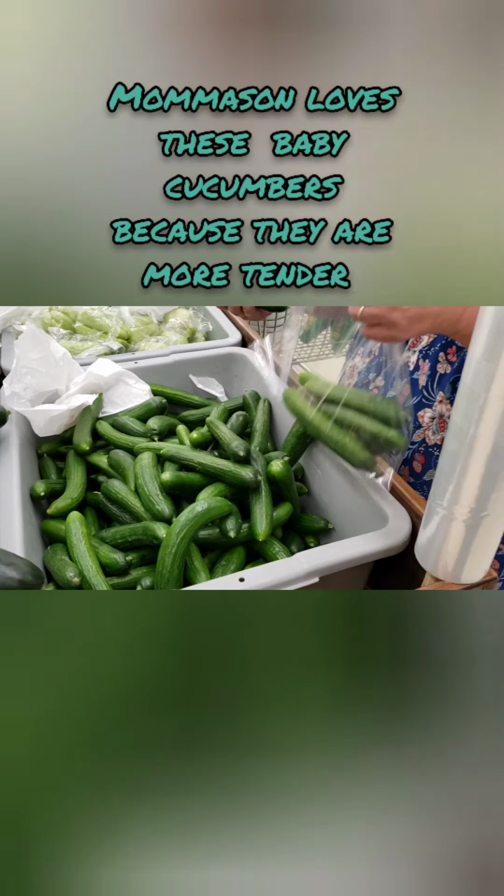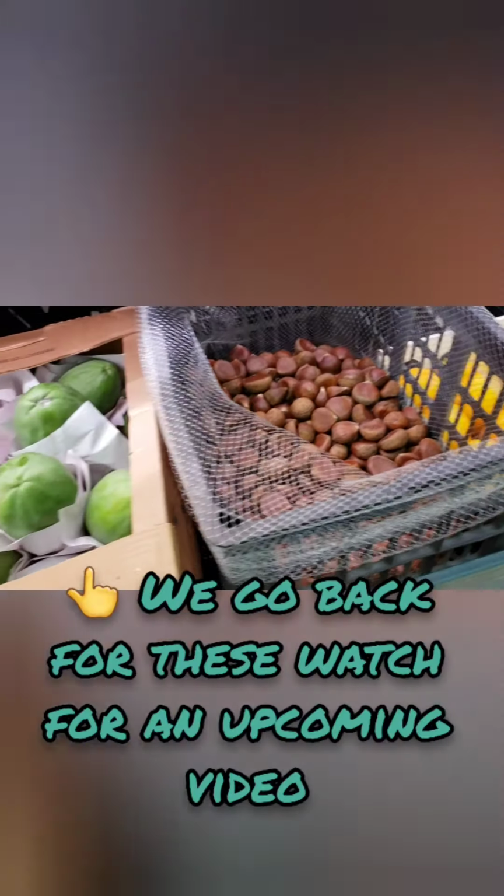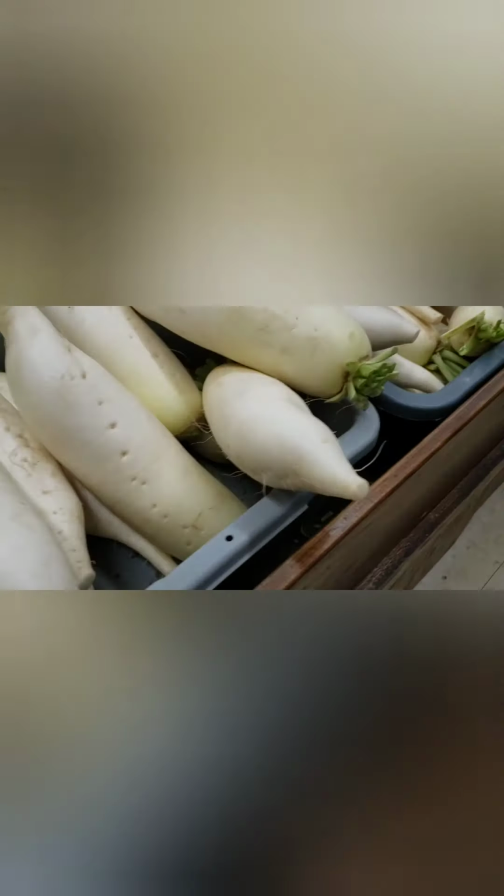Baby cucumbers, and she got some tiny little baby sweet potatoes, and we wanted to get a dragon fruit, but they're kind of hot. $5.99 a pound, and these are pretty big. I don't know what those are. Chestnuts, and these look nice. Fresh tangerine. Some different kinds of noodles. Here we have Chinese radish.